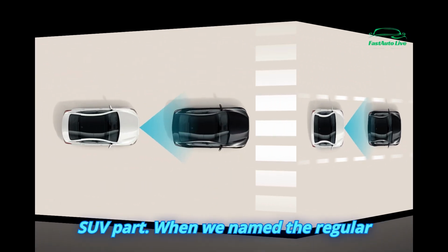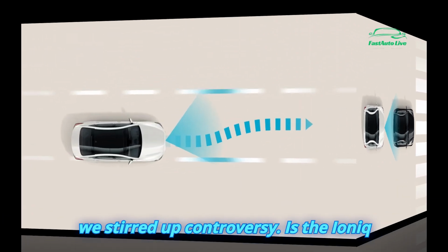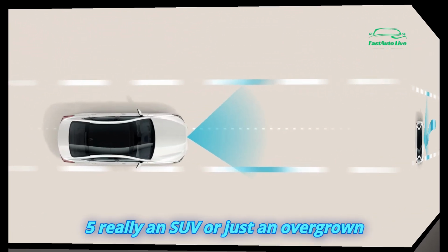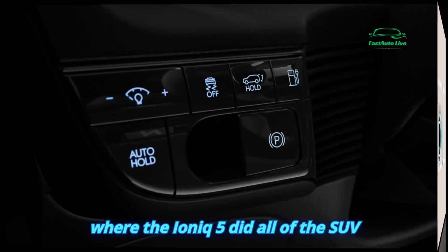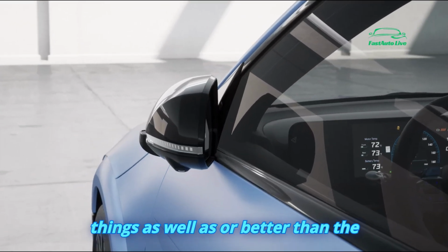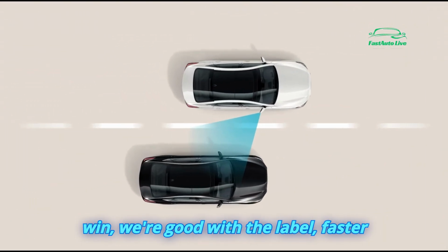When we named the regular 5 as our 2023 SUV of the Year, we stirred up controversy. Is the Ioniq 5 really an SUV, or just an overgrown hatchback? We litigated that at SUVitty, where the Ioniq 5 did all of the SUV things as well as or better than the other SUVs, usually better than, hence the win. We're good with the label.